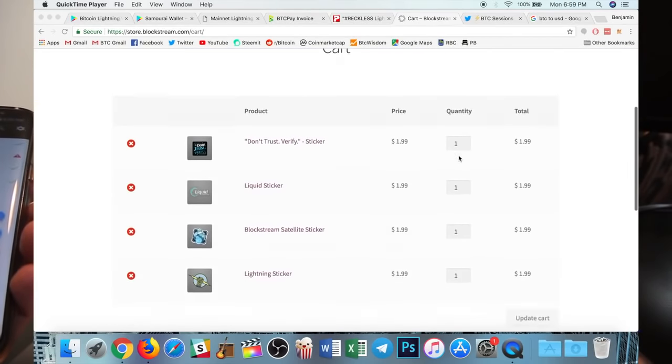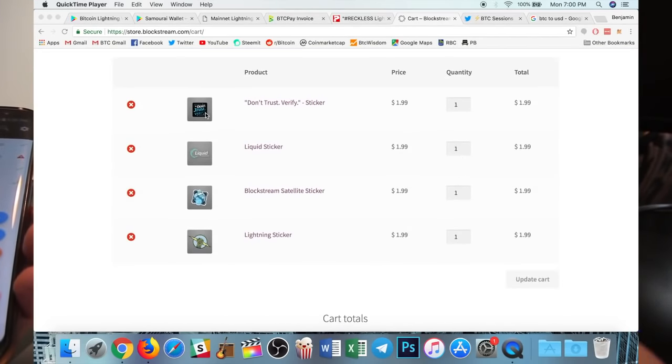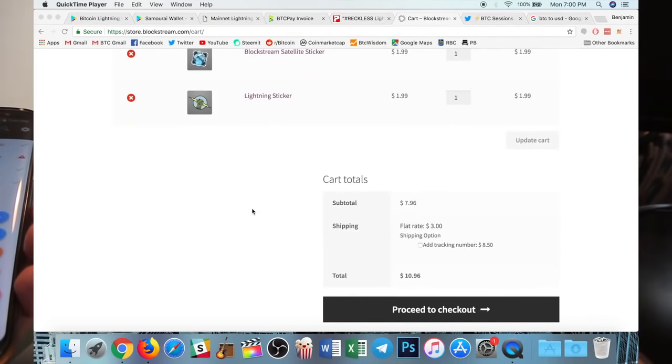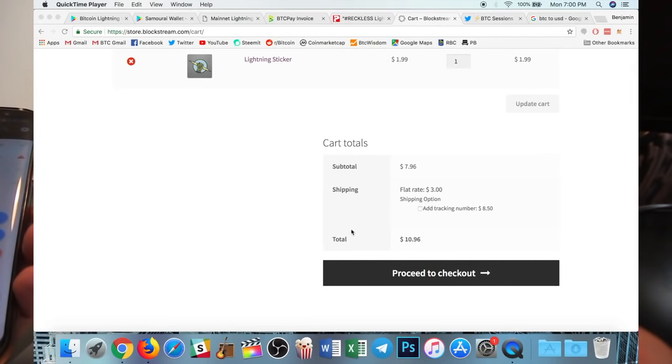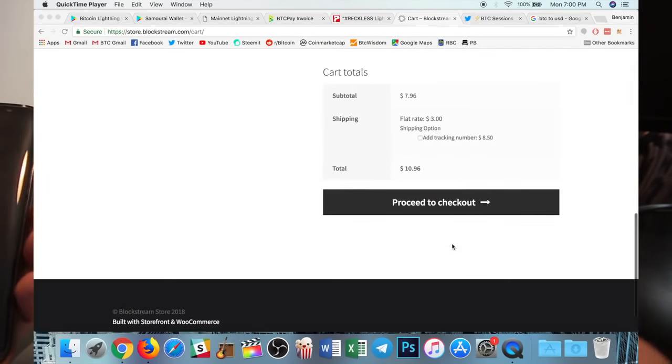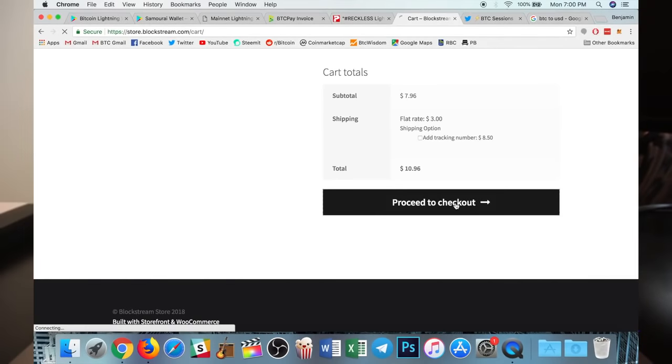Actually, I'm going to grab a bunch of the stickers that they have and get those delivered. I've already put them together in a cart. Got 4 different stickers here, including shipping and everything. It's about $10.96 US. So I'm going to proceed to checkout. Okay, I'll fill out my info and we'll skip ahead.